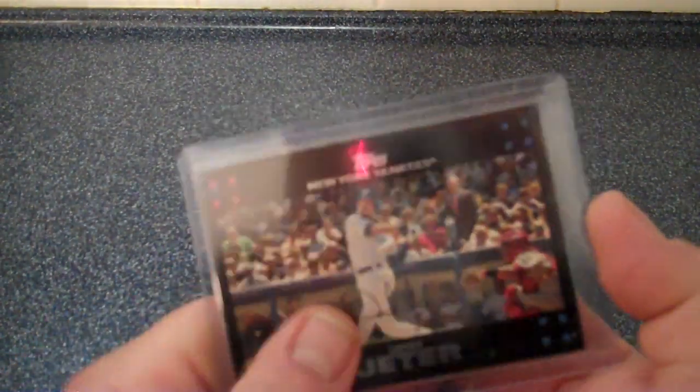Is there a Topps Chrome for this? That's Puff's question. I should probably go look, and I could probably find the answer out myself, but I'll give you guys something to do.